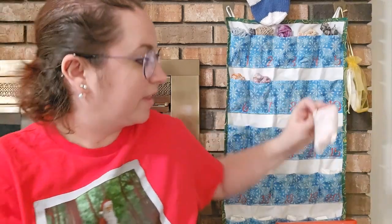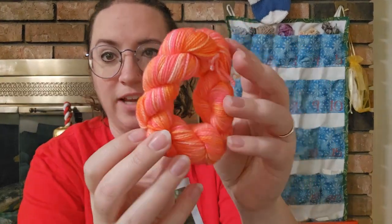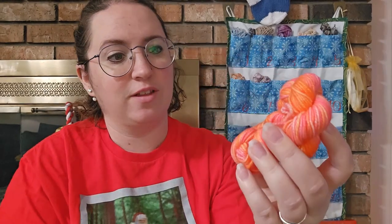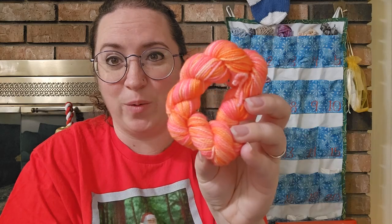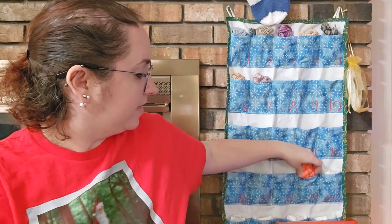Okay. And day 19, Southern Skeins, is Rosy Posy. Rosy sounds red, Posy sounds pink. Although we have been getting a lot of variegated, so maybe it's a variegated red and pink. Ooh, that's pretty. It's pink and orange. Ooh. Well, I have that to look forward to tonight.